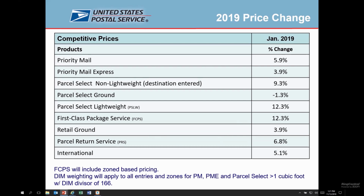Going to competitive products, overall increase of 7.4%. There's double-digit increases for the lightweight products. You can see that in the Parcel Select Lightweight and the First Class Package Services. Priority Mail went up by just under 6%, and Priority Mail Express about 4%.